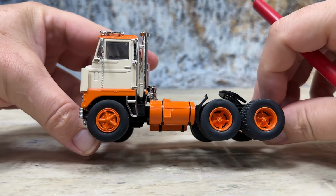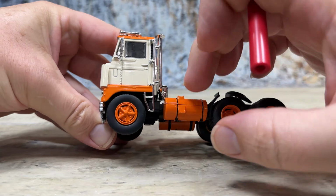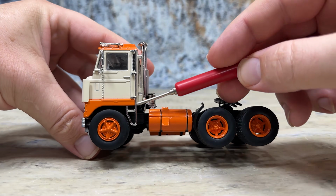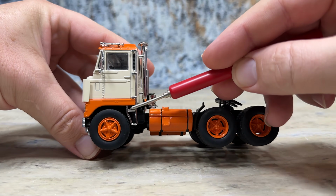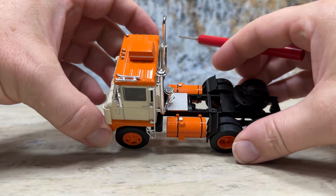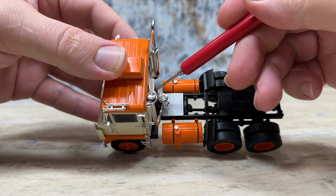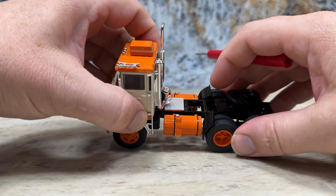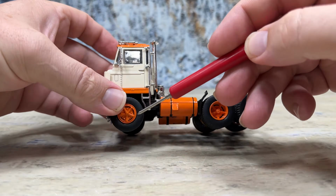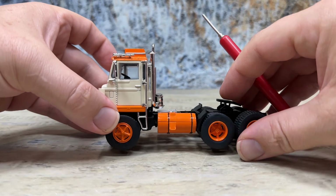Now, IXO did make this in die-cast. It has a die-cast cab, die-cast frame, and it has some plastic ancillary parts as we're used to, like the chrome grab handle right here and the steps, which is chrome plated, the air intake there with the high mount air intake with the air filter back there, and then the piping going under to the engine. Now, the cab doesn't tilt, but that's okay. None of the 43rds do. And then also, it doesn't steer.